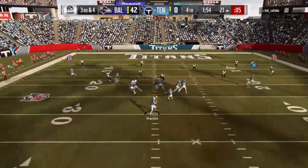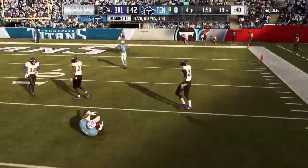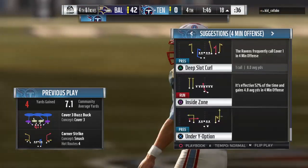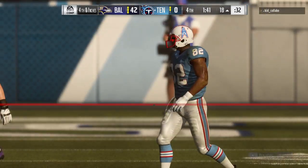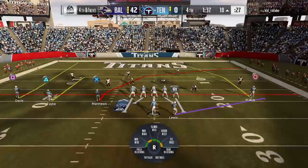Mariota from the gun on third down. Incomplete to the tight end Walker, right side. And they'll bring him down at the 18-yard line. They get only 4 that time as that leads us to a 4th down. All right, they're going to try and keep hope alive here on 4th down. They're going for it.